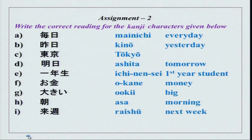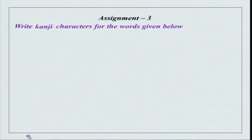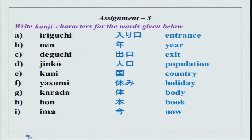Now, the second one is, as we always do, write the correct readings of the kanji characters given below. I have the meanings also listed for you here. So, well, you can also check the meanings in the right column. Now, the third assignment is write kanji characters for the words given below. So, well, you can practice these kanji characters, write them properly. You have the stroke order given.